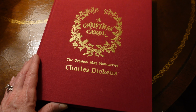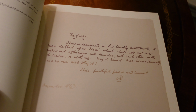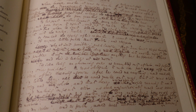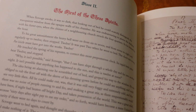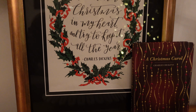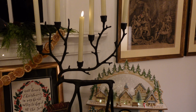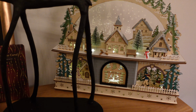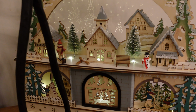Also on this table is this very special edition of A Christmas Carol, my favorite Christmas story, with Charles Dickens' own handwritten manuscript of each page. Close by is one of my favorite quotes in all of literature. I will honor Christmas in my heart and try to keep it all the year. This piece here is new that I found at HomeGoods, and I loved the vintage look to it. It's one of those things that harkens back to a bygone era.